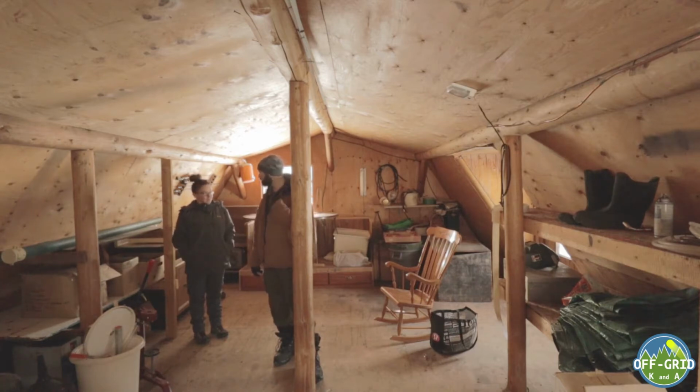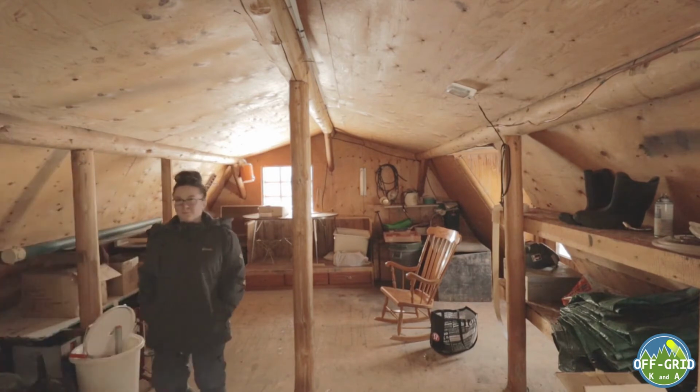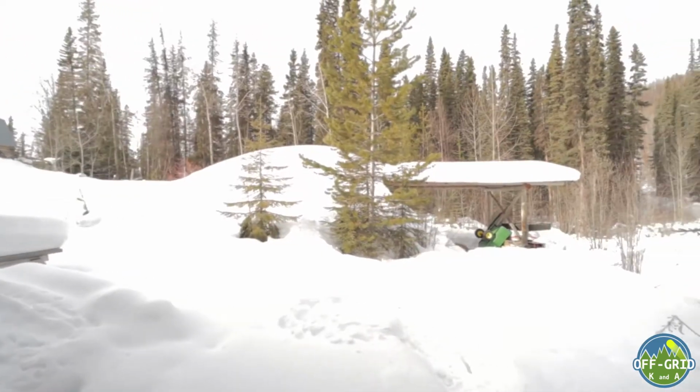So what are we doing next? The fruit cellar? I think we'll go over to the root cellar, show you guys the root cellar, and see what that's all about. So back downstairs here, and then we'll meet you outside at the root cellar.